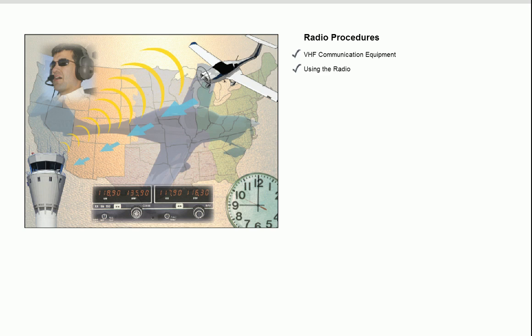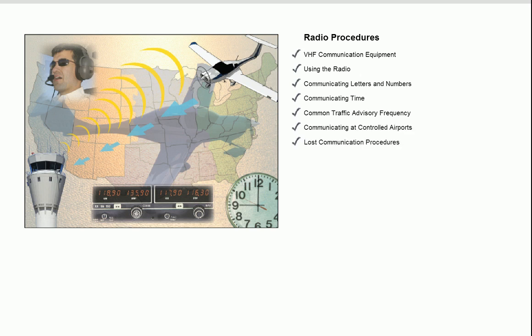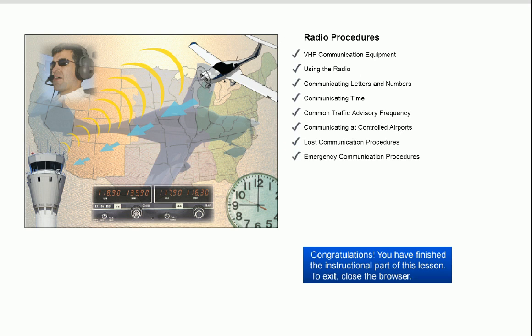VHF communication equipment. Using the radio. Communicating letters and numbers. Communicating time. Common traffic advisory frequency. Communicating at controlled airports. Lost communication procedures. And emergency communication procedures.